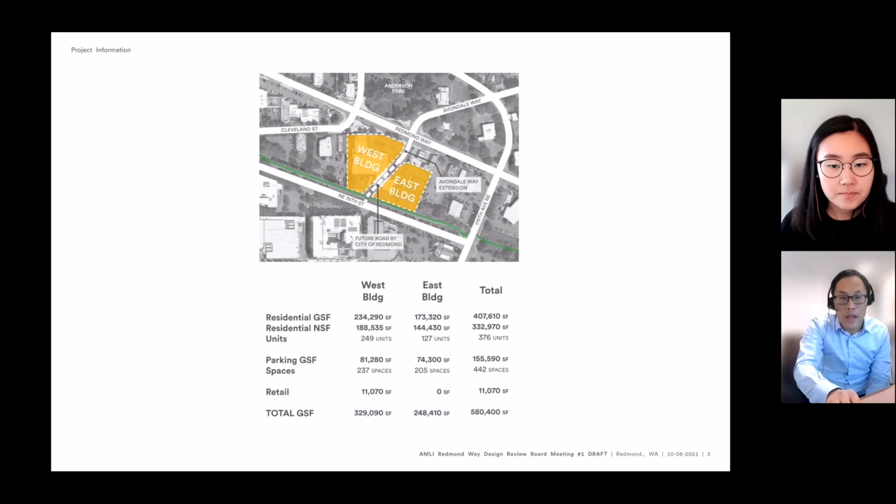Located at the intersection of Avondale Way and Redmond Way, the site is divided into two halves by the planned Avondale Way extension shown on the city's transportation master plan. Although we're showing the extension as a green lawn, we've been working with the city to accommodate a future road extension. In total, we have 376 units, 442 parking spaces, and 11,000 square feet of retail.